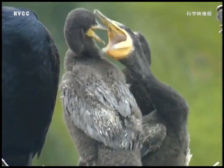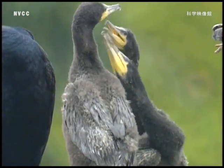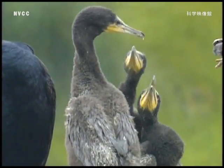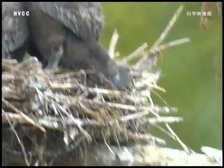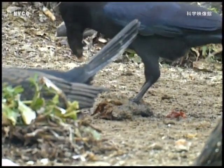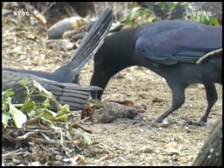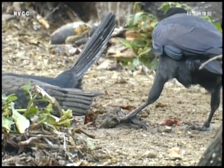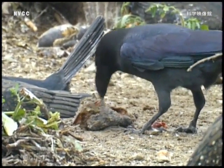One of the 4 fledglings is missing. What's become of it? As we had feared, one of them has fallen out of the nest. Crows, who are very quick at finding food, have already been pecking at the body. But the surrounding common cormorants do not seem to have reacted at all.